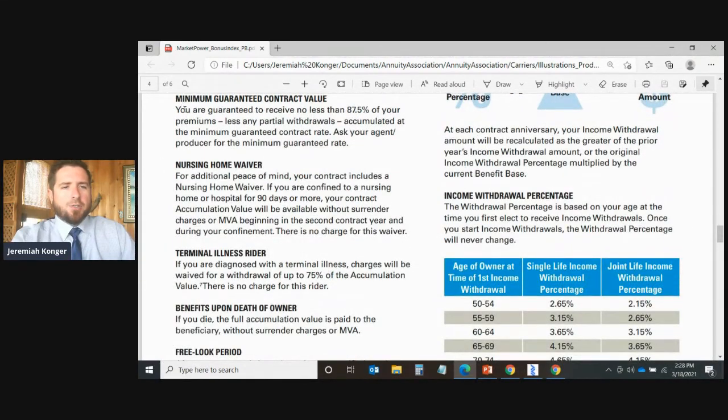Minimum guaranteed contract value is no less than 87.5% of your premiums, less any premium withdrawal or partial withdrawals accumulated at the minimum guaranteed contract rate. So the minimum guaranteed contract value is accounting for if you're within that 10-year surrender period and you have surrender charges and market value adjustments that are applied if you exited early, they have a guarantee that it can never be less than 87.5%, no matter what the market or economy is like at that time.